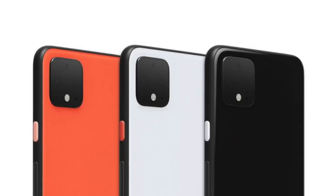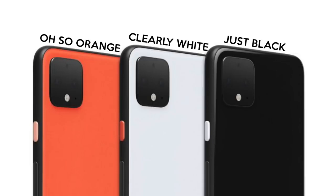So yeah, let's just dive in with our first impressions on the Google Pixel 4 XL, with three things that I like and three things that I'm not really a fan of. Now before we get into that, let's just talk about the design of the phone. So they start with the original colors, clearly white, just black, and added in a brand new colored option, Oso Orange. As you can see, I got myself the Oso Orange.